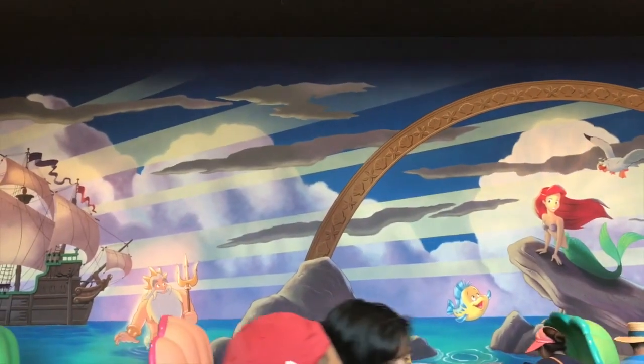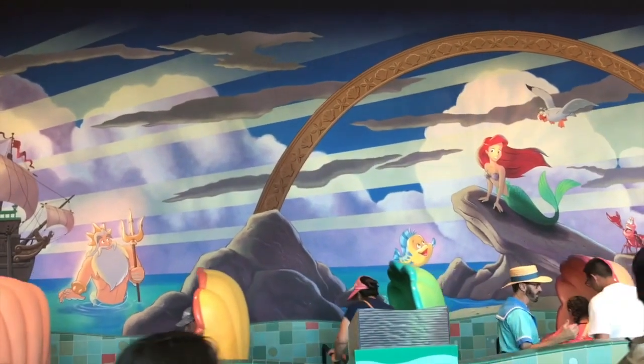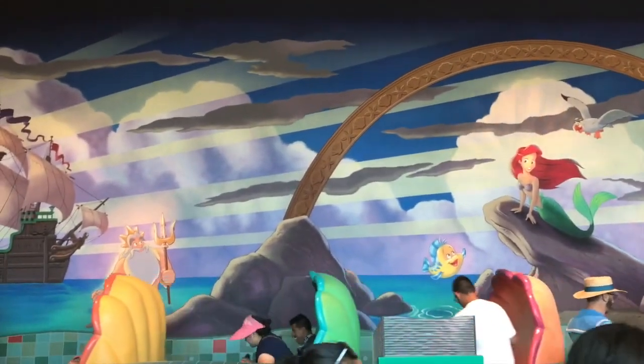After that, it was off to the Little Mermaid ride, which I've gotta say is probably my favorite of the movie-based dark rides. It's got great effects, like this one right here where you're submerging underwater, and it's got great animatronics, and who can forget about that Under the Sea scene?